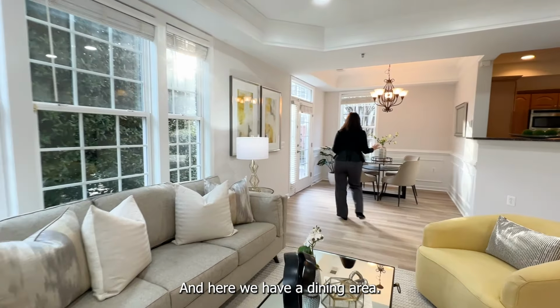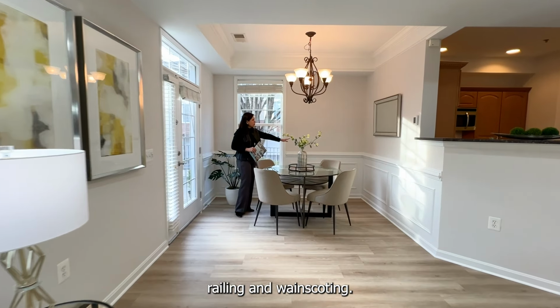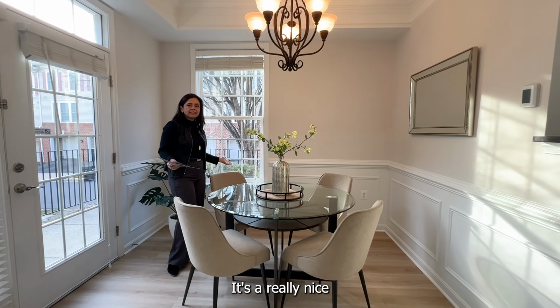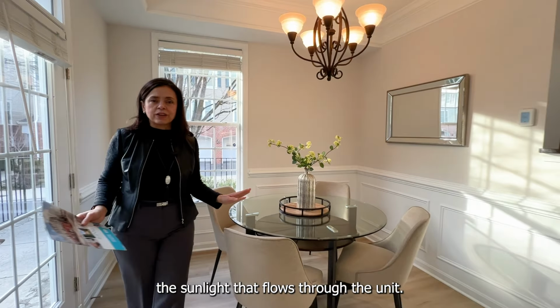And here we have a dining area, but not only is it a dining area, it's got the chair railing and wainscoting, tray ceilings, and moldings as well. Very consistent with the rest of the unit. It's a really nice, sunny dining area as well. I really love the sunlight that flows through the unit.